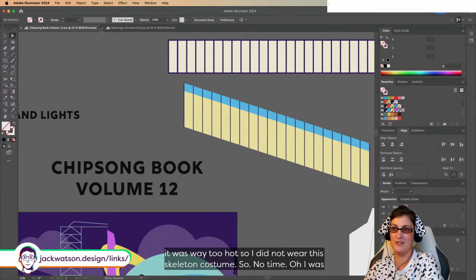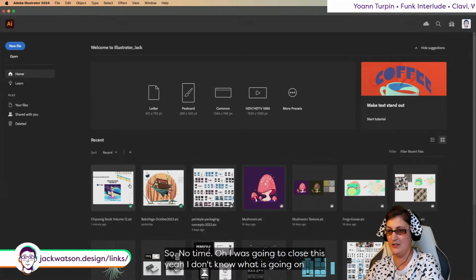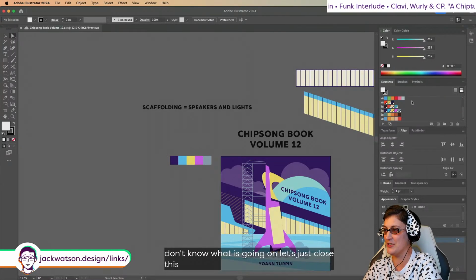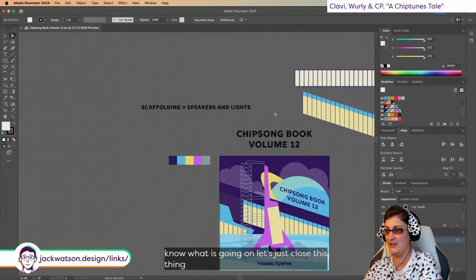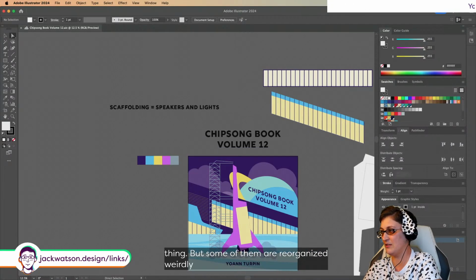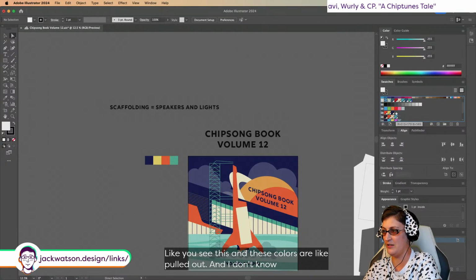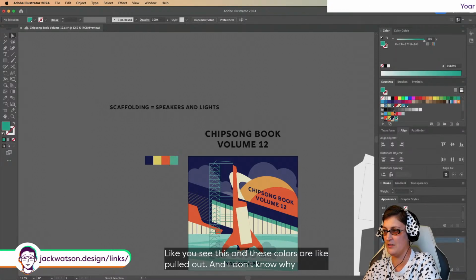Oh, I was going to close this, yeah. I don't know what is going on. Let's just close this file and reopen it. I'm missing color swatches. Oh, now it's back. But some of them are reorganized weirdly. You see this? These colors are pulled out. I don't know why. It's super weird.